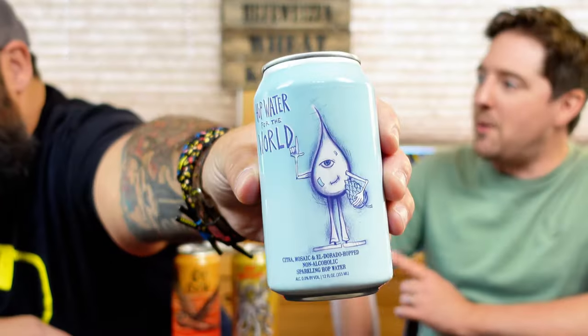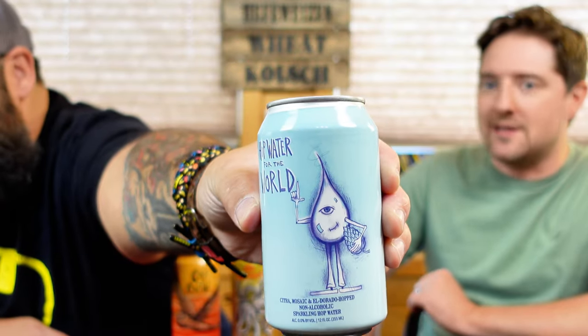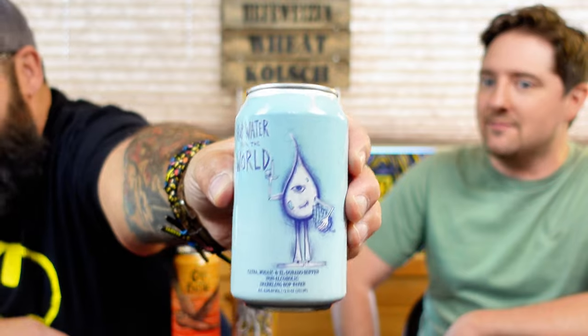All right, so this is very cool. A short can, you don't see that from Hop Butcher. This is their Citra, Mosaic, and El Dorado hopped non-alcoholic sparkling hop water. I'm excited to try that. I saw them posting about it at the brewery, and I am excited for this.